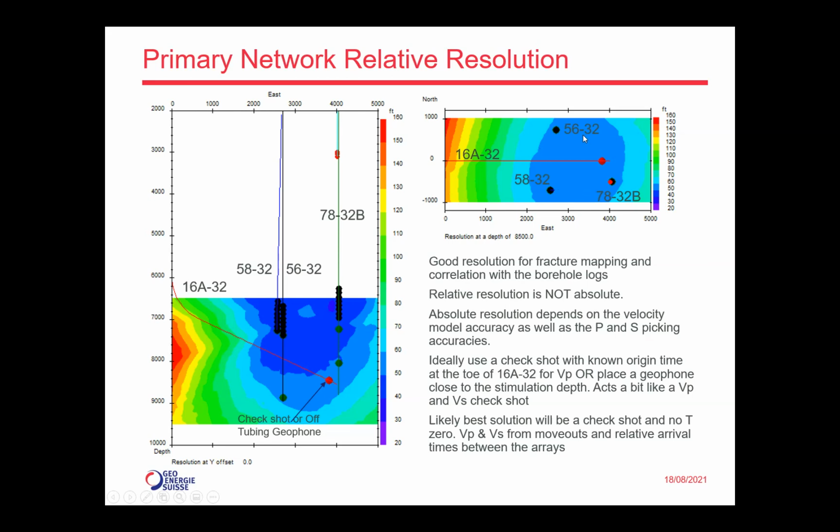So what we see is that for these three geophone strings in this network, the primary network, we get quite a nice, consistent, gradual change in the resolution. So no nasty holes or anything. So this is going to provide us with pretty good resolution for fracture mapping and correlation with borehole logs. But just to emphasize, this is relative resolution, the resolution of one event with respect to another. It's not the absolute resolution. As I'm sure everybody will realize, the absolute resolution will depend on the velocity model accuracy as well as the P and S picking accuracies.